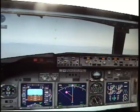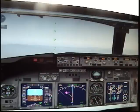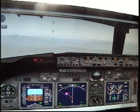Longhorn 2-7, make straight in runway 3-2. You're number 2 to follow a fast mover on final. Wind calm. Straight in 3-2, looking for the fast mover, Longhorn 2-7.